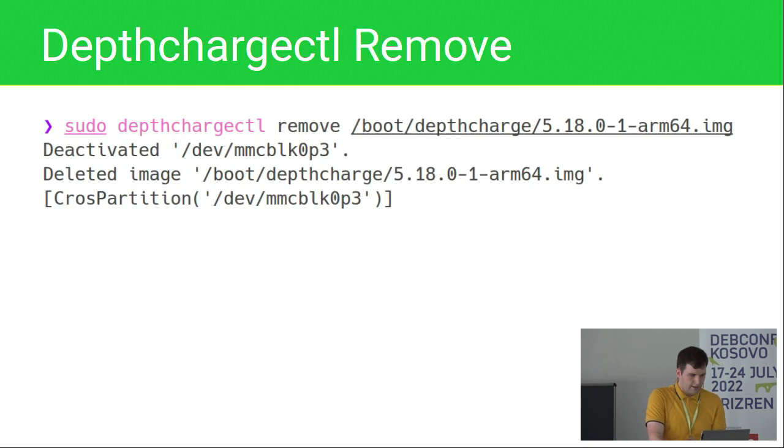Other than that, we need to remove older kernels because their modules are gone, drivers are gone. If we try to boot older kernels when they are not installed, they are not going to work. And there's a remove subcommand for that.